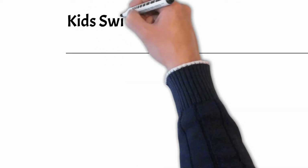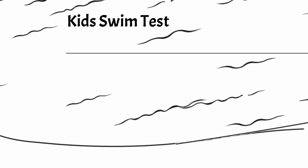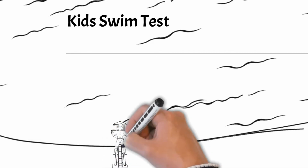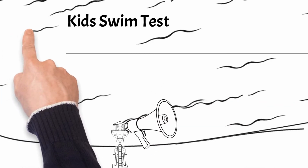Okay, there's two types of swim tests. There's a kid swim test and a teen swim test. 12 and under, kids. Everything above, teen, up until 18. So for the positioning for the kid swim test, you need a lifeguard in the chair managing the beach, using the megaphone, directing traffic, answering questions.